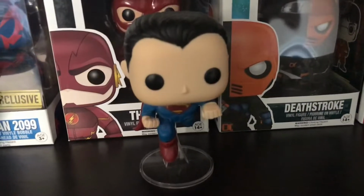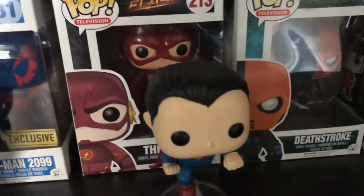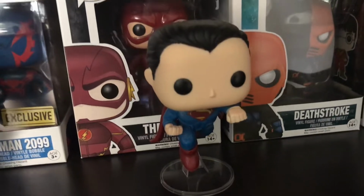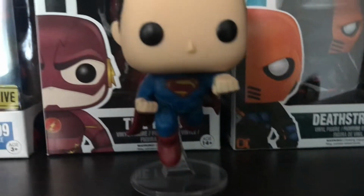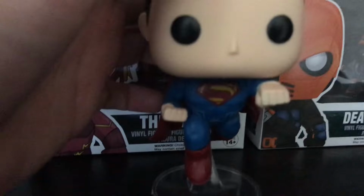And then we have Superman in his punching, flying pose here from Batman vs. Superman. I always thought his hair was a little bit weird in that movie, but the suit I thought was fantastic. It looked amazing, and it looks really great in this Funko Pop too. I wish you could see the belt a little bit better in this pop because I really liked his belt in the movie, but it still looks great.